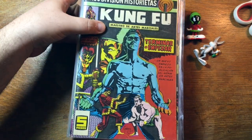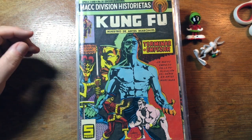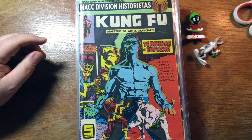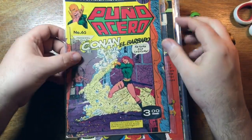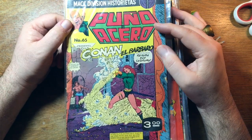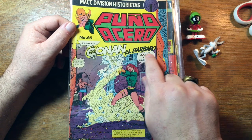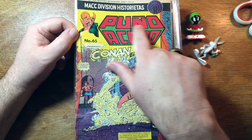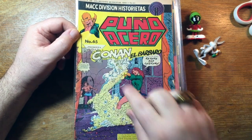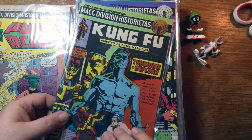Last stack. Actually, not the last. Well, yeah. Almost the last stack. There's one more in here. Oh, okay. I thought it might be a different size, but it was just bent and folded under. So this is Iron Fist. Puno Acero and Conan el Barbero. But I assume this says, in Spanish, Iron Fist. Huh. I remember that cover from the US version.